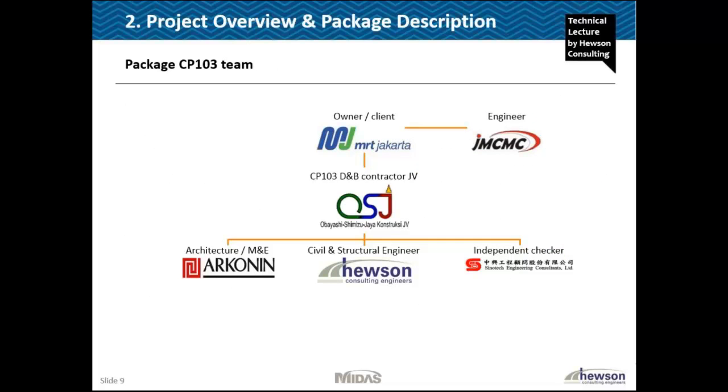The client, MRT Jakarta, who are overseeing the whole project and will take ownership, have JMCMC as their engineer, and for package CP103, the D&B contractor is a joint venture of Obayashi, Shimizu, and Jaya Konstruksi. From a design point of view, we are undertaking the civil and structural design. Architecture and M&E in the stations is being undertaken by Arkinin, who are a local consultant, and independent checking is being undertaken by Sinotech, who are Taiwanese. So quite an international team.